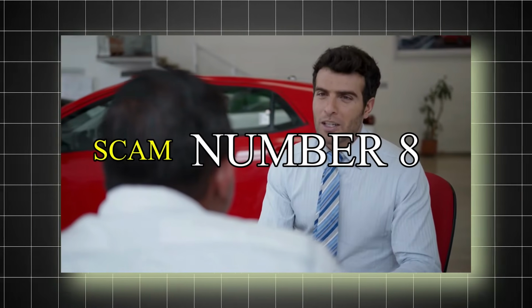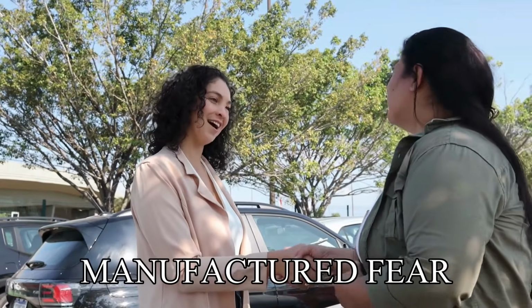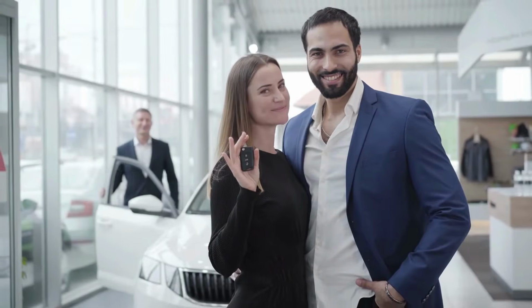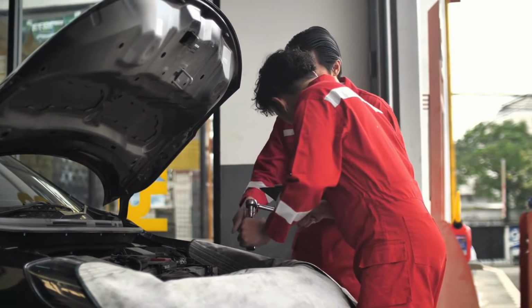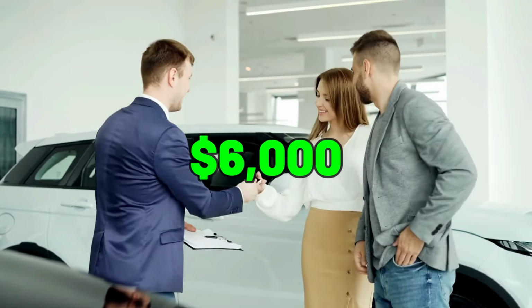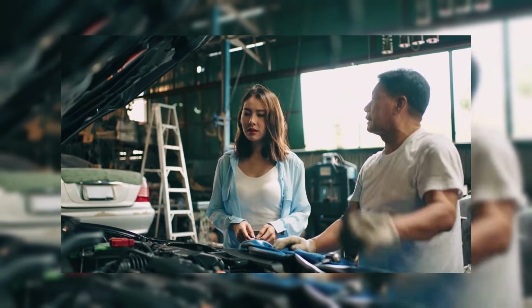Scam number 8 is the extended warranty pressure pitch, and it's built entirely on manufactured fear. Here's how the script goes, word for word from training materials. Mr. Customer, I know you're excited about your new vehicle, but let me ask you something. Do you have $4,500 in your savings account right now for when the transmission fails? Because these modern transmissions are basically computers, and when they go, they're not $500 anymore. They're $4,500 to $6,000. This is called catastrophizing, and it's deliberate psychological manipulation.